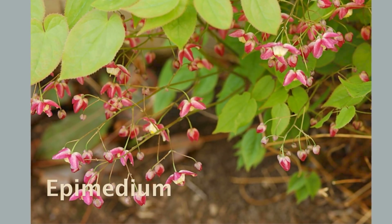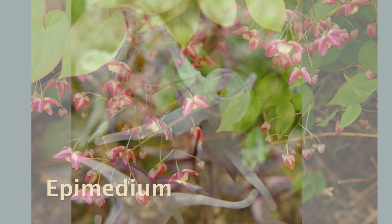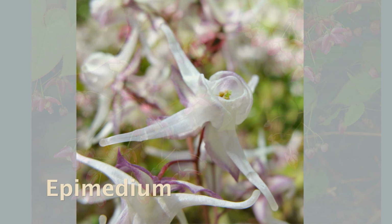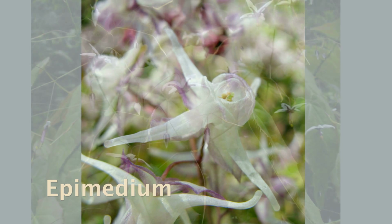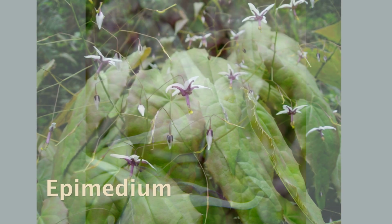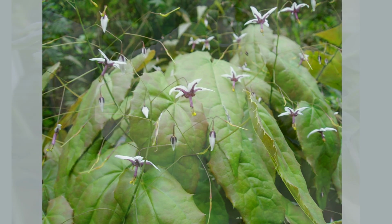Epimediums can act as ground cover when planted in mass or as a single delicate specimen. That said, epimediums are tough as nails despite their delicate appearance. Blooming in April and May with delicate flowers of yellow, pink, orange, or white, they thrive in dry shade and are semi-evergreen. They are 12 to 15 inches tall. Epimediums add an airy feel to dense shade with their wiry stems and delicate flowers.